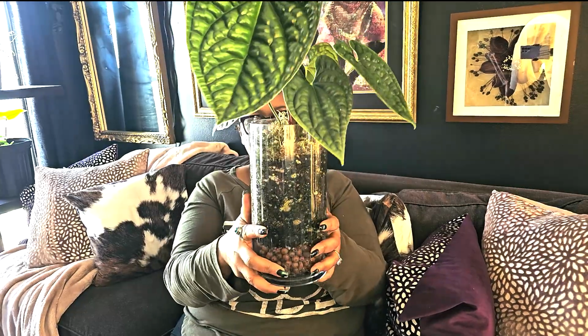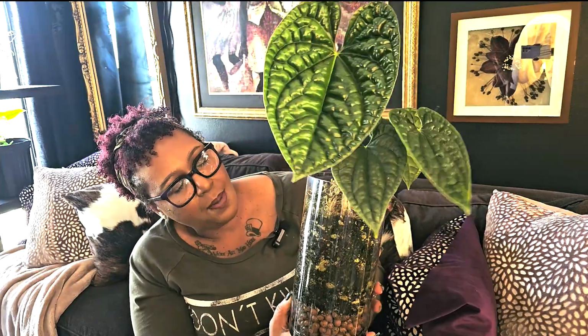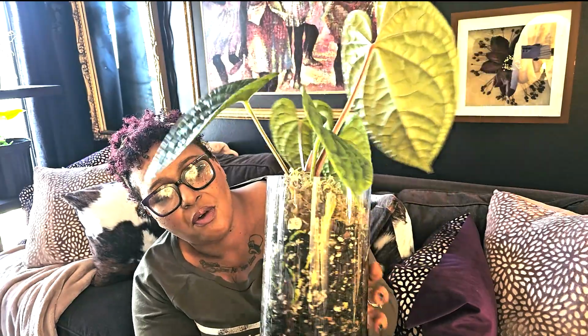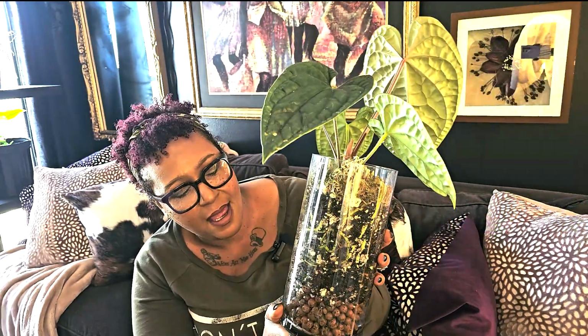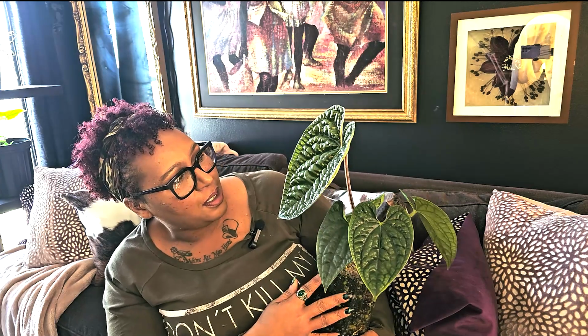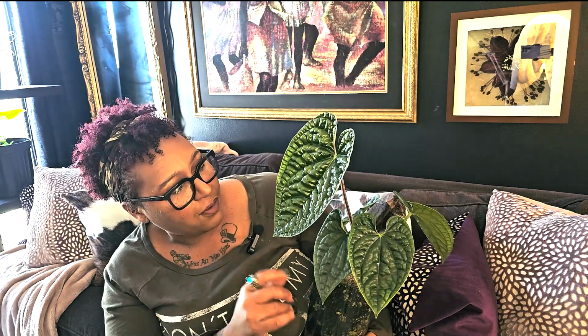I put her in my grow cabinet, and I also put her in this glass vessel, no drainage, LECA on the bottom. She has tree fern soil here, and I put sphagnum moss on the top, and you can see her root growth. I just recently got her, probably, I want to say two months. It may not even have been that long, but this was the first leaf that she put out in my care. And she's still not hardened off. So it does take a while, because she's been growing this leaf for about, I want to say, two weeks now, and it's not even hardened off yet.